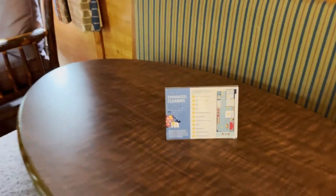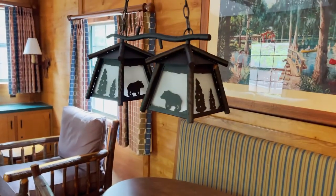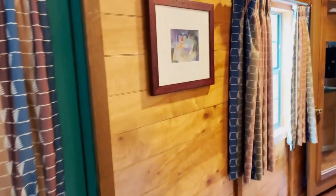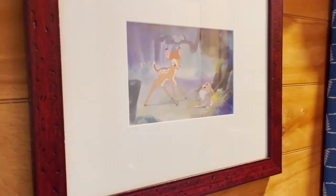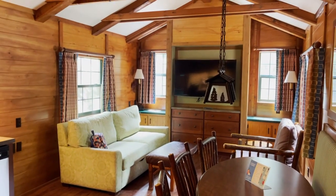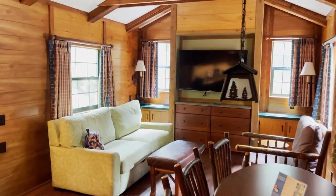So that is a tour of the cabins. I love all these little details. Here's a fun little detail with this Bambi art on the wall, which I think is super cute. So I'm excited to stay here for a few nights.